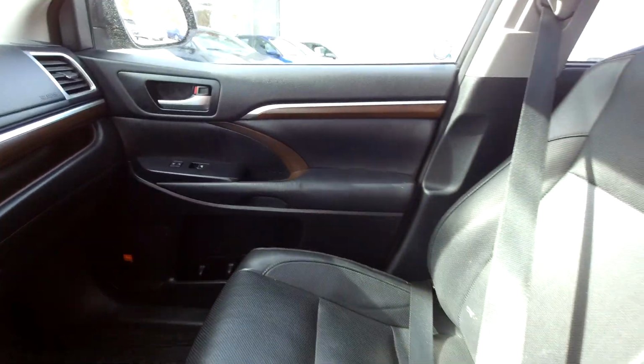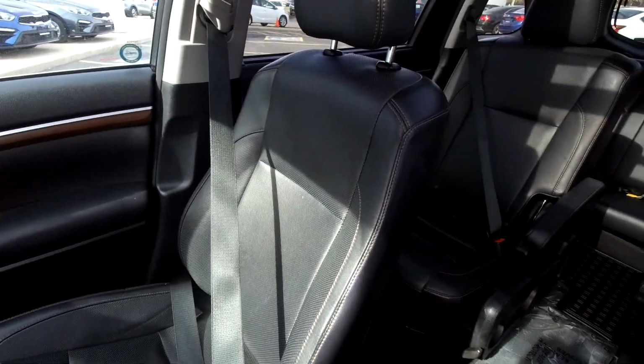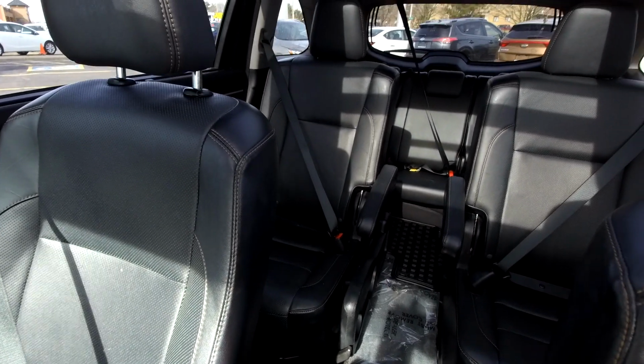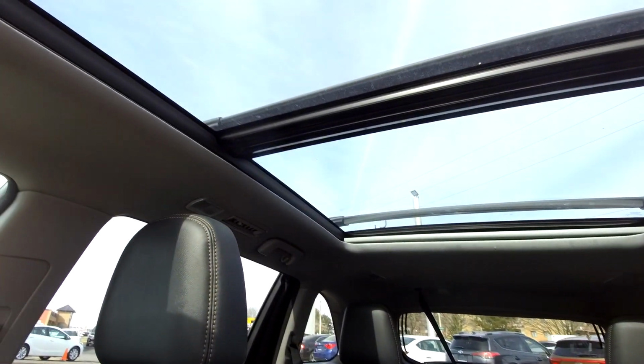The seats, look, I'll show you them right here. They do have a little bit of a perforation style to them. That is a functional perforation. We're going to talk about seat heaters and ventilations in a second. If we look back, you can see it is captain's chairs in the middle, bench in the back, and if we look up, yeah, big panoramic roof.